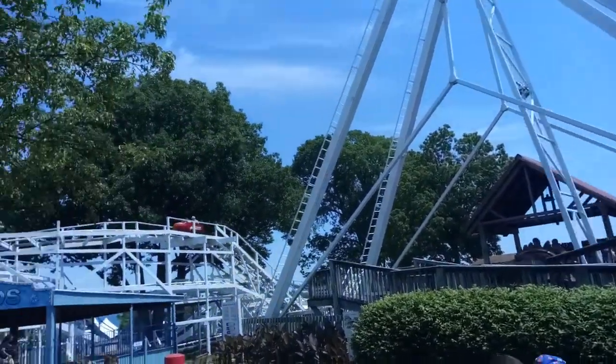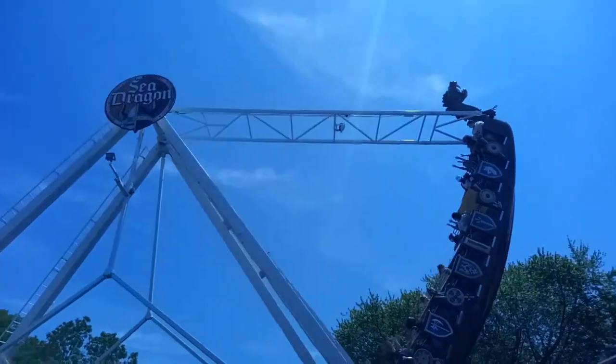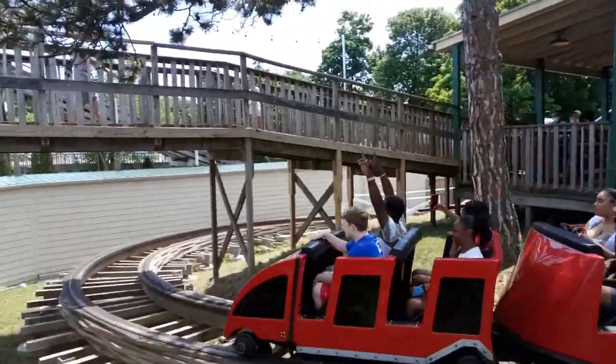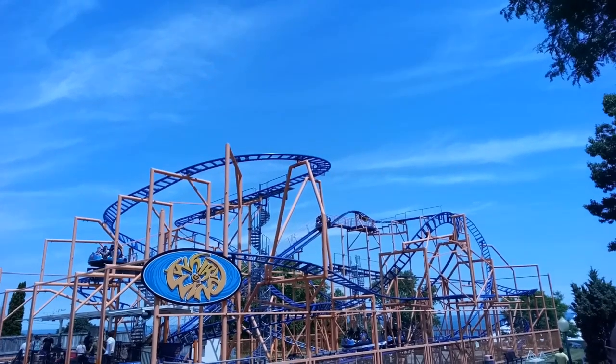You've also got Bear Tracks, a kiddie credit. Now, you can't get this one unless you have a kid, but I know my friend was able to beg the ride up on last year. So, yeah, you can kind of beg the ride up on if you're persistent enough. But if you don't really care, then I guess just skip it.